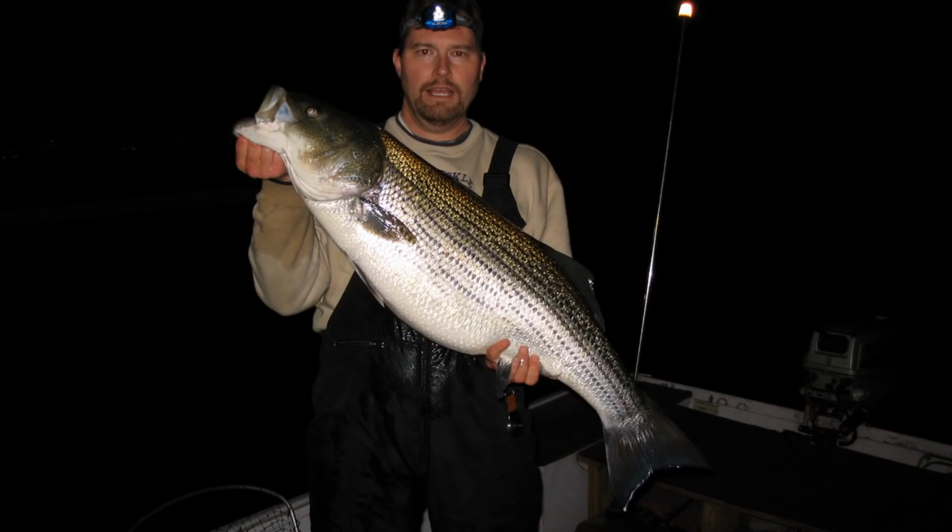This is typically May and June time frame, and it works on all of the lakes in the area here in southeastern PA that have stripers and alewives in them. Take a look at that one if you have an interest in fishing for nighttime stripers. It is a very effective way of fishing for them.